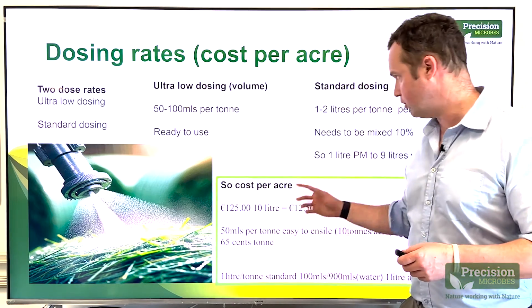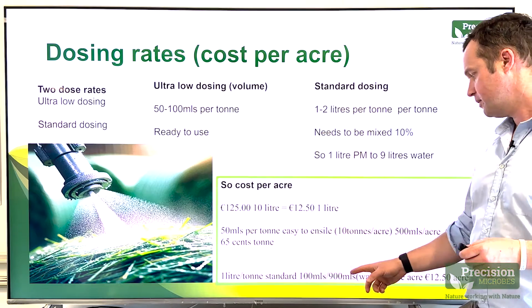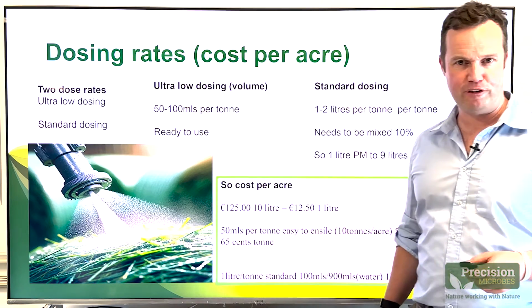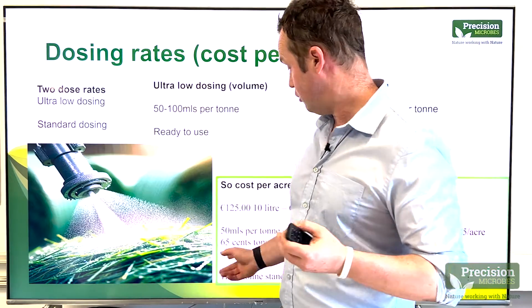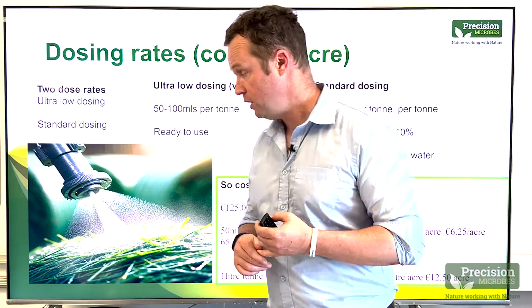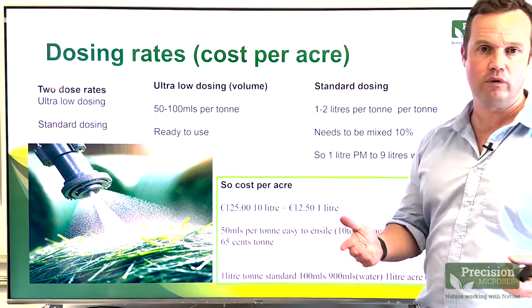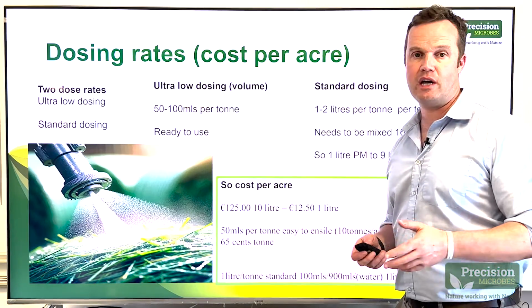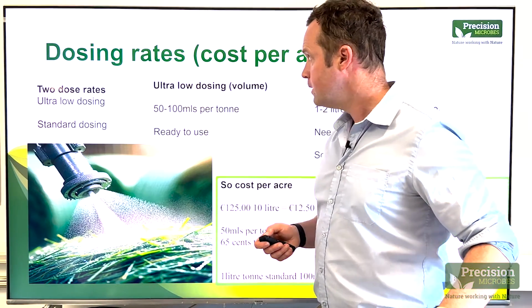Again, at the 1 litre a tonne of standard dosing at 10%, that's 100 mils of product to 900 mils of water. It's working out about 12.50 an acre, 125, 130, €1.30 per tonne. Again, it's cost effective. You'd say, Tommy, you would say that, but certainly the farmers who used it last year will be using it again. That's always a good sign.